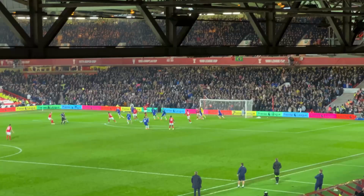The move was fantastic. It was started by Gibbs-White. It was smacked towards goal by Gibbs-White. He's been Nottingham Forest's best player. And he nearly scored a screamer, and he hits the cross between the posts and the bar. Bounces down. All eyes on the referee. Goal line technology. It's there for a reason.